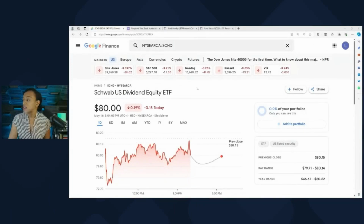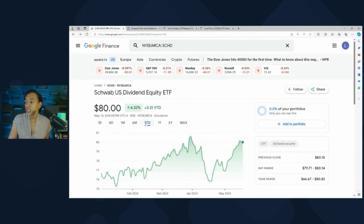Let's start with SCHD. It's the newest addition to my ETFs in my portfolio. We're 20 weeks into the year so far, and I have 7 shares in my portfolio. I am up 3.52%, and my average cost is $77.27. So let's take a look at the fund price right now. This is the Schwab US Dividend Equity ETF, and it is currently $80. Year to date, the fund is up 4.32%.